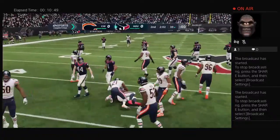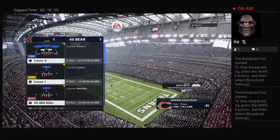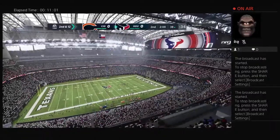And this play will be blown up. He'll lose yardage back at the 38. 2 yards the loss, 2nd and 12. 2 minutes on the clock in what's been a scoreless first half. The 38-yard line.